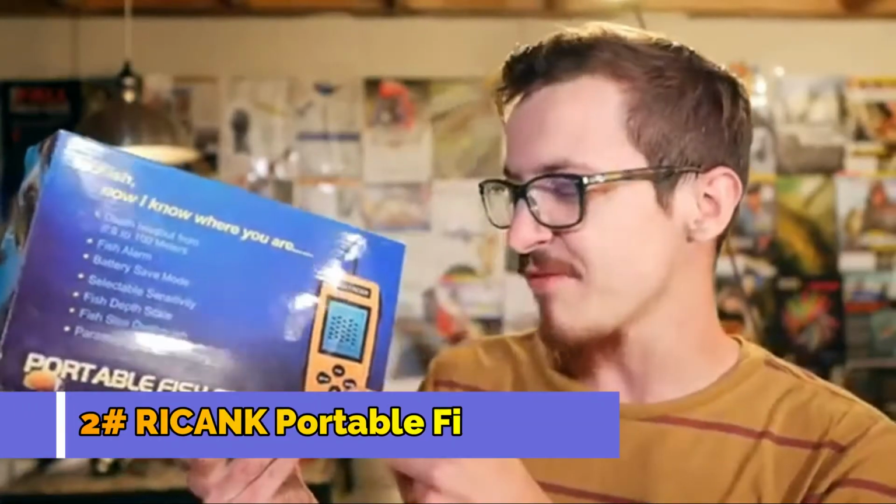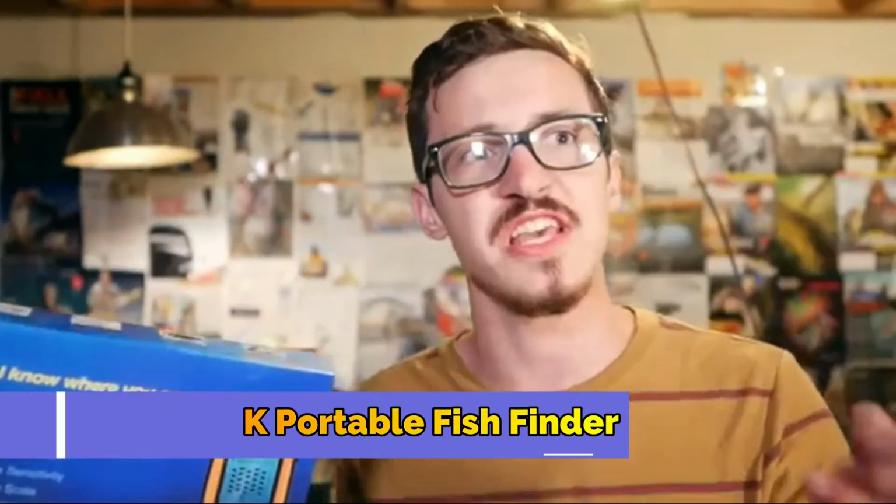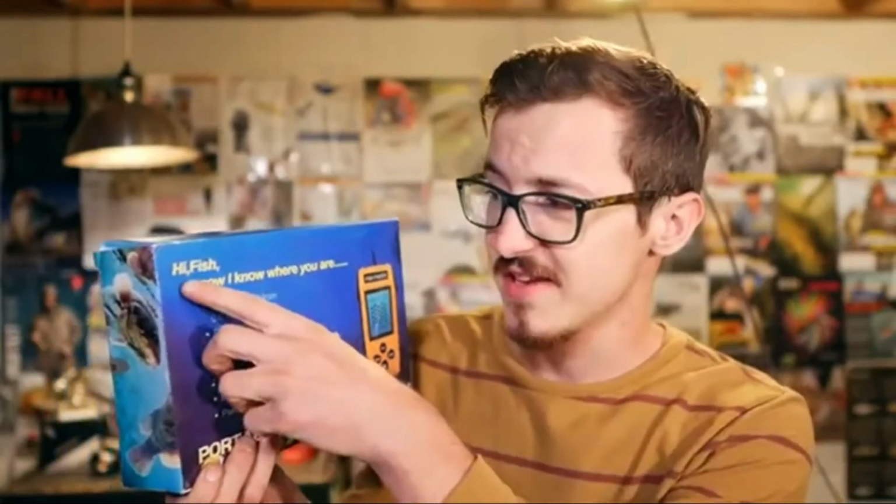This is the same type of fish finder that I remembered seeing in the Harbor Freight catalog. This box is quite amusing. It says, "Hi fish, now I know where you are." It's just taunting the fish. Now they claim you can use this fish finder in a number of different ways. You can put it on a boat, obviously. You can attach it to a pole and stick it in the water. You can throw it out and use a float, or you can use it through the ice.